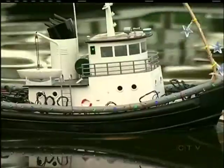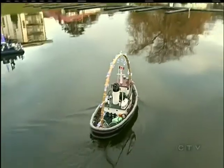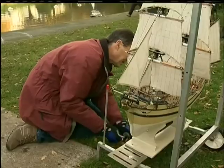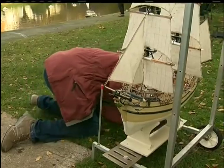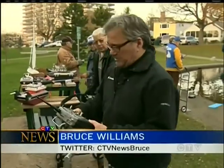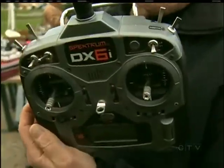This ship and many more will have lights on them for the annual Lighted Model Ship Sail Past the evening of December 22nd. The lights in the ships themselves are battery-powered, and many of the club members have built these ships themselves. So this will give you some idea of the actual size of some of these things. You can see them on the table there, too. This is the device you use to drive it, and trust me, it's not as easy as it looks.